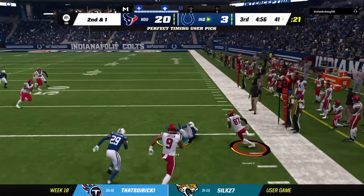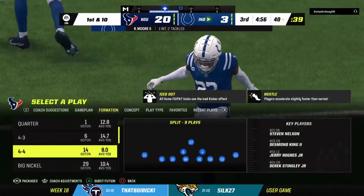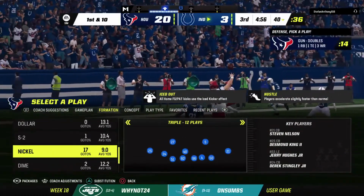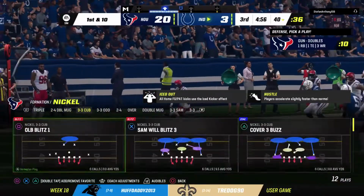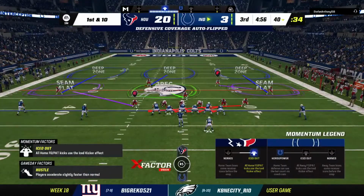And the defense has it covered. It's intercepted. Picked up by Kenny Moore. And the Colts are going to get the football here at their own 40-yard line. Pretty much everything went their way offensively in the first half, but now an interception on the opening drive of the third quarter. As we know, the key to everything here, don't get careless with the football.